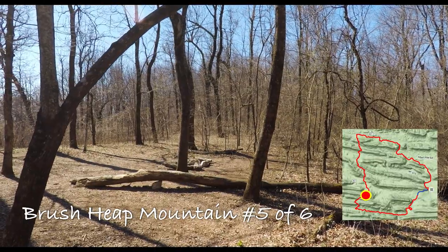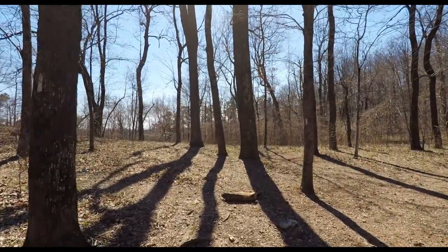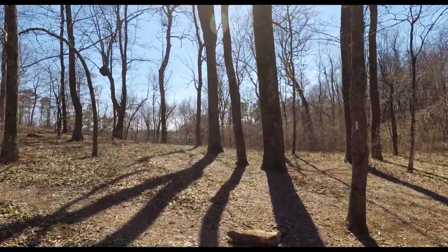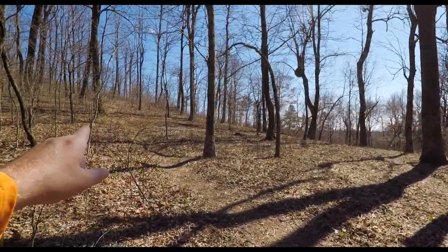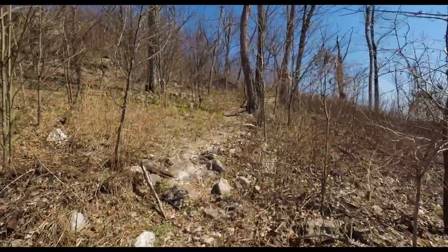Okay, so when you get to the top of Brush Heap Mountain, you're gonna see a campsite. The trail continues to the right. But if you wanna go see the view at the top of Brush Heap Mountain, take this trail straight up that way. That's what I'm about to do right now. Definitely the highest viewpoint so far.